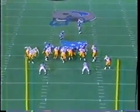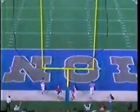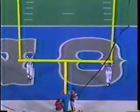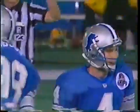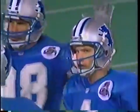48-yard field goal try by Jason Hansen. The ball down, the kick is on the way. Got plenty on it, and it is going to be good for the Detroit Lions. The Lions kick a 48-yarder and take a 3-0 lead, and that will be the end of the first quarter. End of 1 quarter of play. Detroit 3, the Packers nothing.